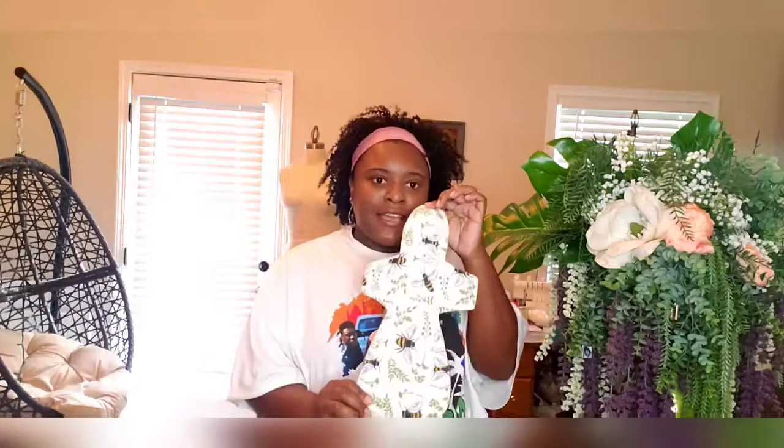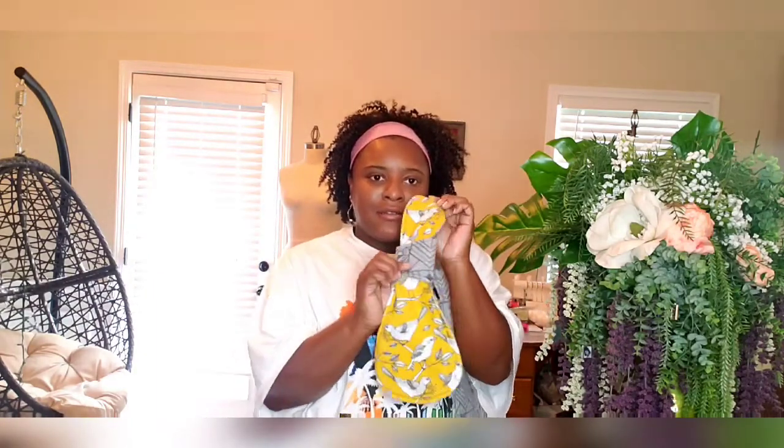Yay! These are my cloth pads right here. I made 8 of them. This is how they look. And this is how they look when it's snapped around your underwear. Yes, I like really long pads. I like for everything to be covered. I don't want to worry about any leakage anywhere. I want everything to be covered, and I want to be comfortable.